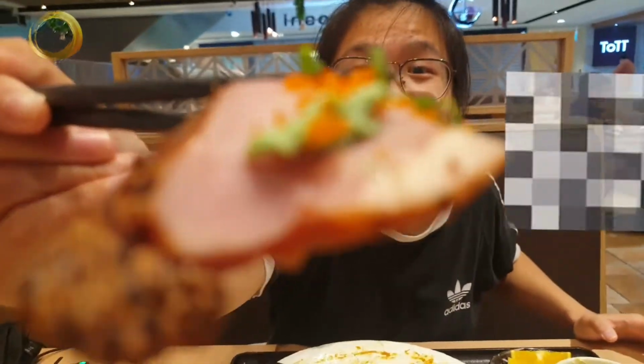Since mommy doesn't want to eat the duck, I'll steal the duck to eat with the rice. It's a ham. No. Okay. I put you in the rice. Oh.